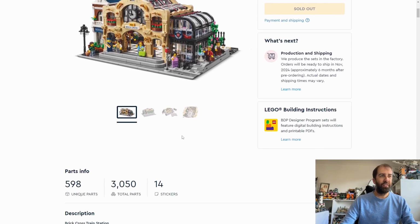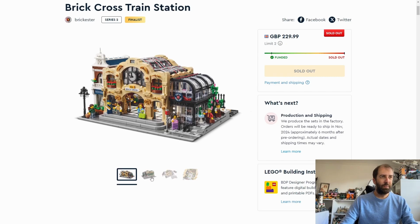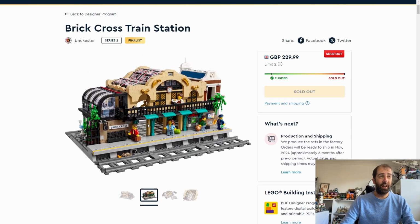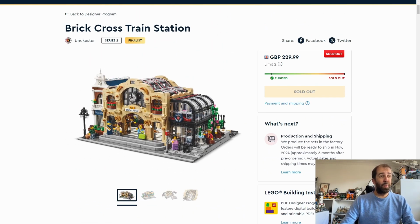Really cool. 3,050 pieces, only 14 stickers. I'm not sure how many minifigures are going to be in this set. Yeah, so 8 minifigures are going to be in this set, which is really good. So you can really populate the train station, which is nice. And that's it. So these are pretty much what you see is what you get. So this, I don't think will undergo many changes. I think what we see from the designs are what we're going to get.